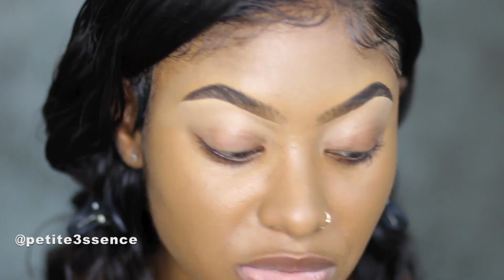It's a very subtle scent. It gives me floral vibes. All right, so now I'm just going to take some more of the concealer.